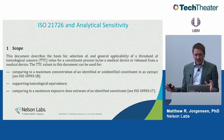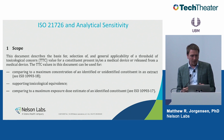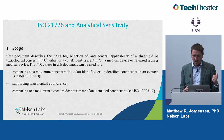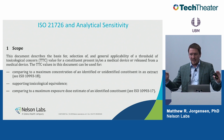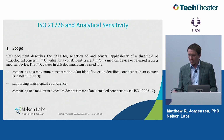I think I kind of summarized this point, but I'll just reemphasize it here. The point of ISO 21726 is to provide a baseline number that you can compare chemistry results to, either comparing to the maximum concentration of an identified or an unidentified compound from a medical device. If you want to support toxicological equivalence of a device, so if you have your device and a predicate and you set them side by side and they both have everything below the TTC, then you can claim that they're equivalent. Or if you compare, it's good to compare to a maximum dose exposure of any identified constituent or compound.